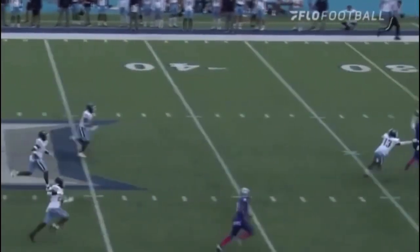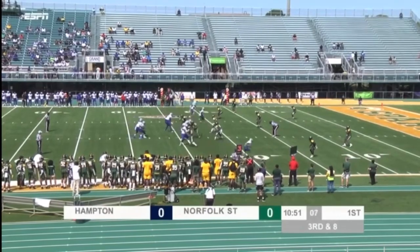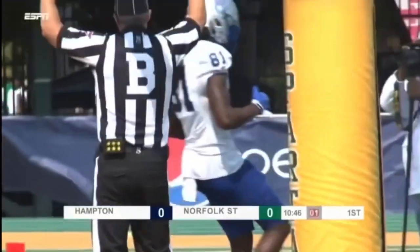Jadakis Bonds from Hampton University is definitely someone who intrigues me as an NFL prospect. His 6'4" frame, speed and athleticism to pair with it is something that I think will translate to the next level. He's a guy who started the year out with a 5 reception, 122-yard game, 2 touchdown performance against Tuskegee in Hampton's opener. Encouraging to see. Nice start to the year.